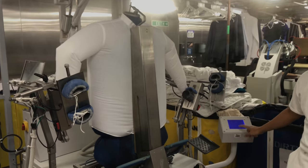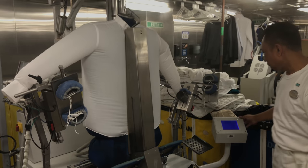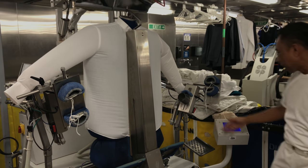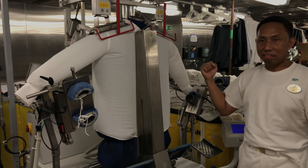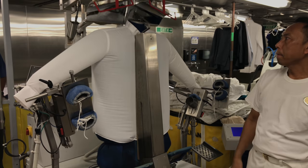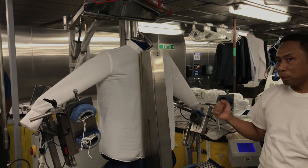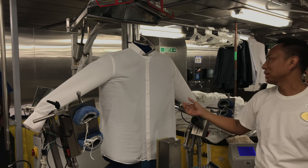How many minutes? We can set it in kilowatt. We can set it until 20 minutes or 30 minutes. Hot. If you have a special sweater that doesn't like to be pressed, give it to me, I will do this one. Getting strong.